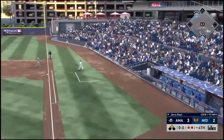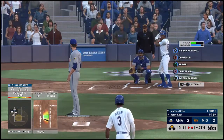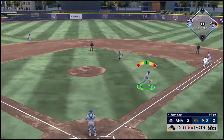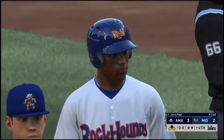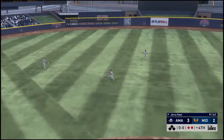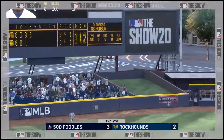Stepping in now, Marcos Brito. Strike 1 to start the at-bat. Runner in scoring position with 2 gone. Comes set, the 0-1. Little chopper back to the mound. Oh, and he has some trouble with it. The right fielder, number 6, Mickey McDonald. To the plate now, Mickey McDonald. And a first pitch swing. He hits a fly ball to left center. Kapua has got it, and the side is retired. But a run will score in the inning on this RBI double. We played 4. It's now a 3-2 ball game.